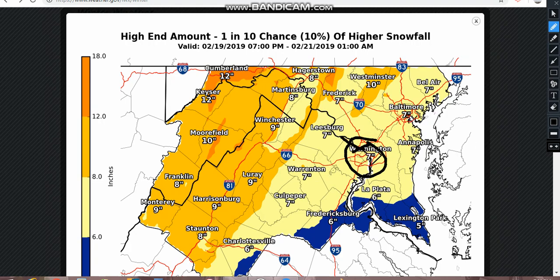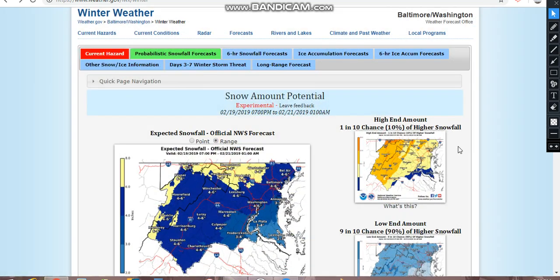I don't think D.C. could get 7 inches, but it's certainly possible. Of course, up 95 towards Baltimore and Bel Air, Maryland, you could have a lesser chance of seeing 7 inches. But then again, it is still possible. Fredericksburg, high-end amount is 6 inches. Lexington Park, your high-end amount is 5 inches.